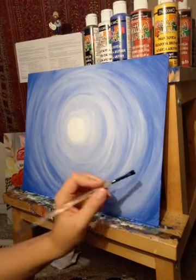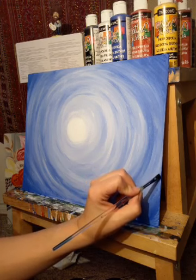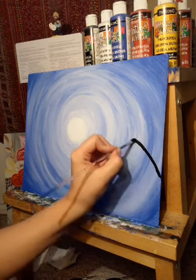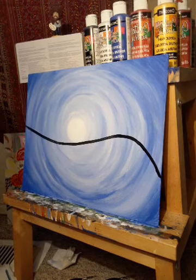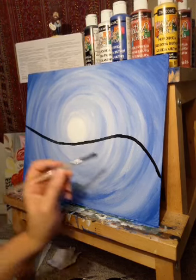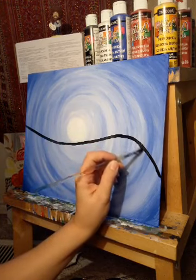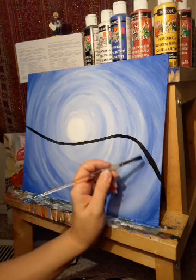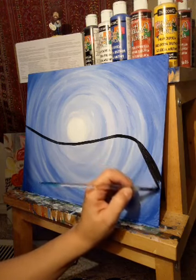So this branch, I'm just going to put a line in, and then we're going to thicken them up, right? So I'm going to have this come through, and it's going to come right across like that. So throw a big black line right across the beautiful image that you just made, and don't be scared. And then I'm going to thicken it up as I go. I'm just going to thicken this guy up because I want him to be a little bit fatter.